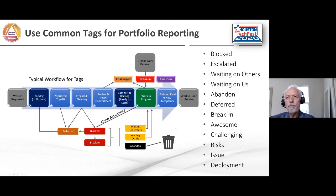A lot of times if something's blocked, we'll be able to identify we're waiting on another team for something, so we change the tag to waiting on others. That's dependency management type activities. We typically use that once we have agreement from the other team. It's blocked until we get agreement from them about a committed date for when we'll get that. And then we leave it as waiting on others. It means we've started progress on it, but we can't make progress until this other team provides what we need.